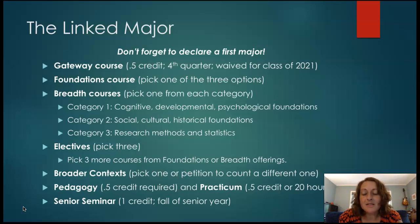The next requirement is a foundations course, so there's 3 options. You can read all about them on the Ed Studies website, but they're basically schools and society, educational psychology, or social reproductions in the sociology department. So any one of those courses really gives you a broad look at the kinds of themes and arguments that are important in the field of education studies.